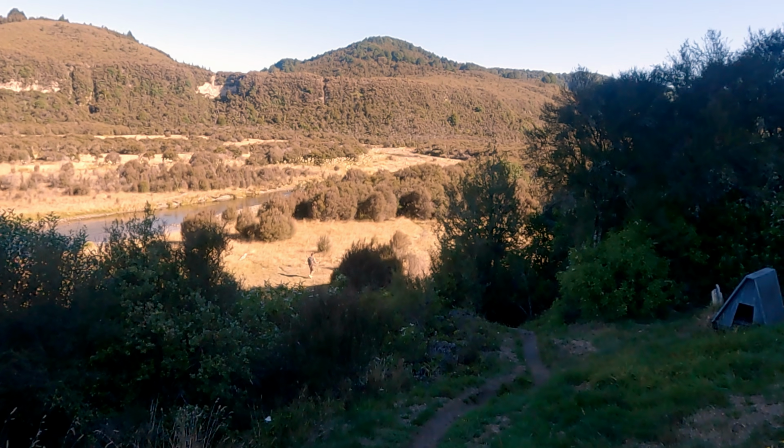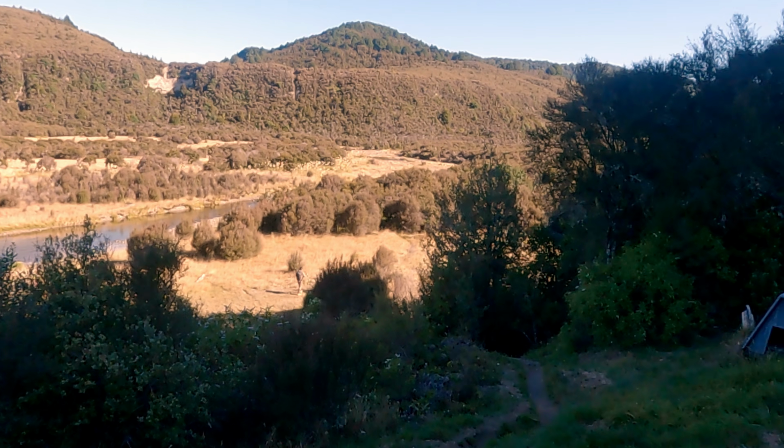Should be pretty good. I'm sharing the hut with a guy who's been here a few days. He's been hunting the river flats, and he's seen a few things, so he's off this evening to have an evening stalk, see if he can find anything. Quietly hoping he does, because some fried venison would be pretty damn good about now. Well, I like my backcountry food, but fried venison certainly beats just about everything, I think. So let's hope he comes back with something.